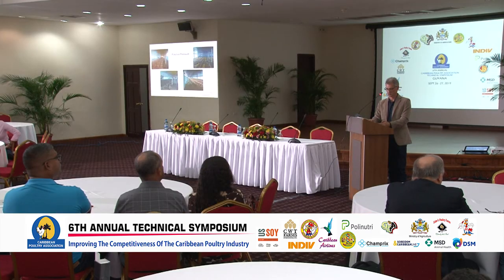Fans are installed in series along the length of the pen. The sides are blinded off, and so you create a tunnel that pulls the hot air out of the pen. Cooling is further enhanced by the use of foggers in the pen.